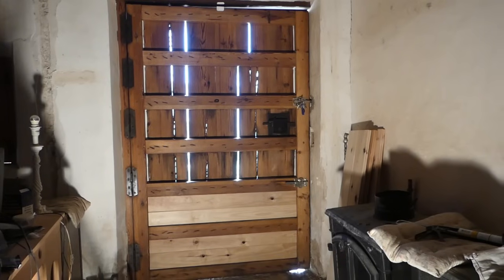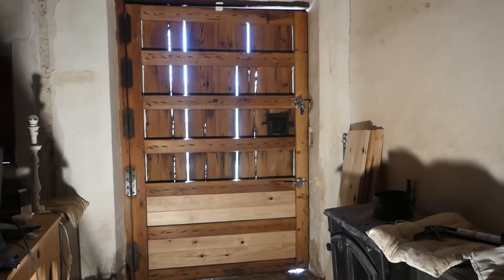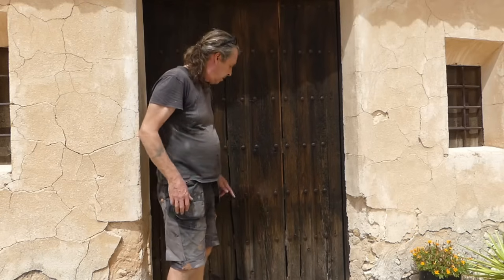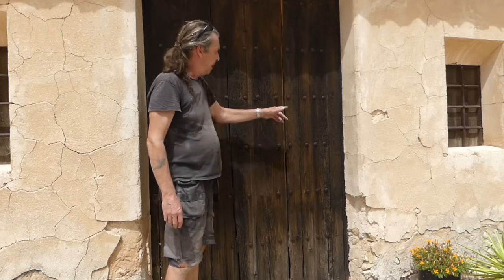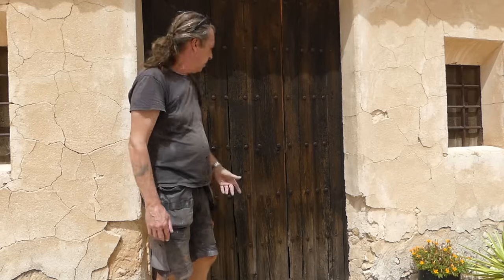So that's the first two done, 4 more to go. I'll carry on. Right, okay, so they're all cut. I've laid them out, I've numbered them all because they're all slightly different. They've all been made purposely to fit. I've laid them all out in the workshop ready. I'm going to paint them.